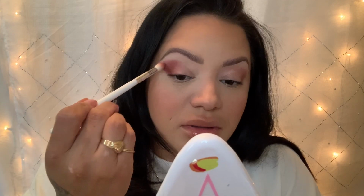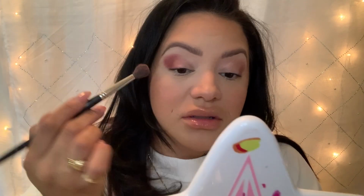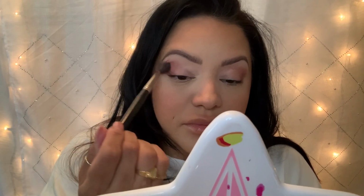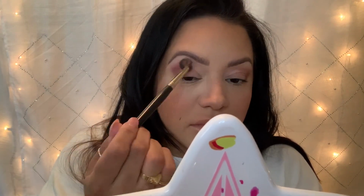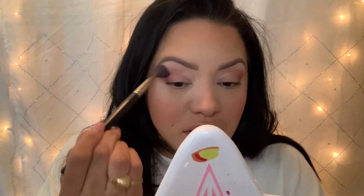This actually looks pretty similar to the look I did yesterday, in my last video, but we're going to mix it up. So I'm going to go into a bigger, fluffier brush, which is my Studio Gear, and blend this out. This color is beautiful and it is so pigmented. I feel like I went in too strong on this eye.